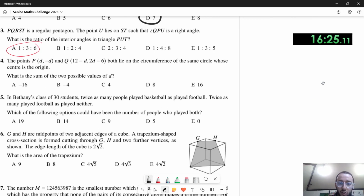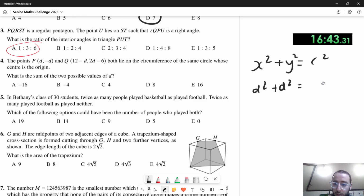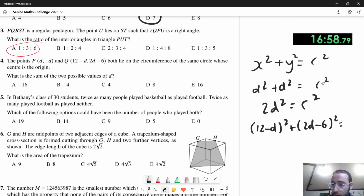Points both lie on the circumference of the same circle. So they both lie on x squared plus y squared equals r squared. Both lie on the circumference of this. So d, minus d works. So d squared plus d squared, because minus d is just d when I square it, equals r squared. So 2d squared equals r squared. This is also like a Pythagoras question. And then I've also got 12 minus d squared plus 2d minus 6 squared equals r squared, so it also equals 2d squared. Oh, and then I can find d.